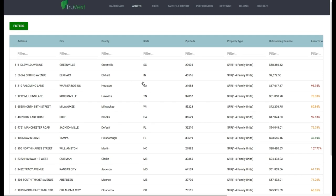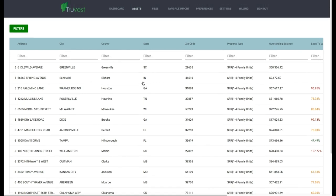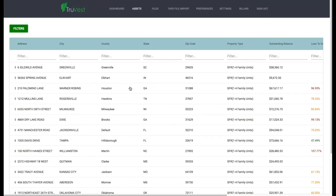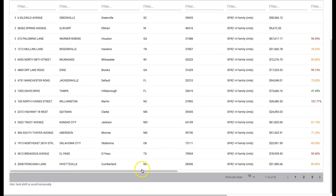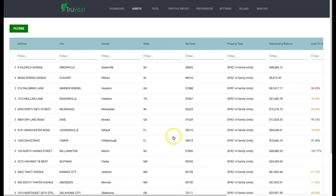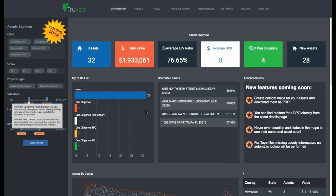I think this might be 2 to 3 months old. I'm not sure, I can't remember. But there's 32 assets on this file, so not a very large one. And you can see that this is just the basic file and so forth. So I'm not going to really share any of this information with you guys right now. This is something that's in the background being worked on, and we're going to be cleaning this up. What I really wanted to show you is the dashboard.